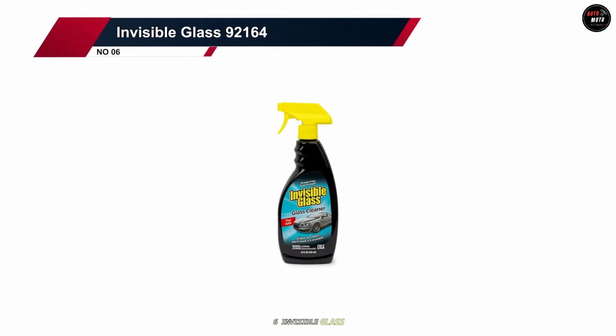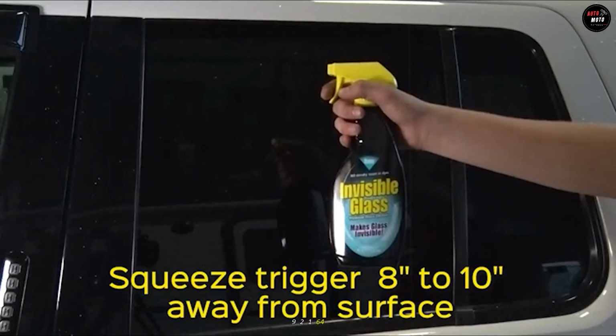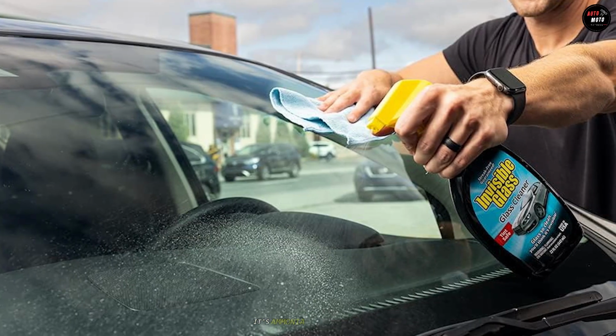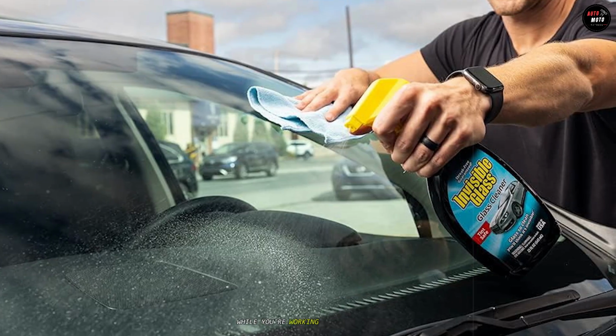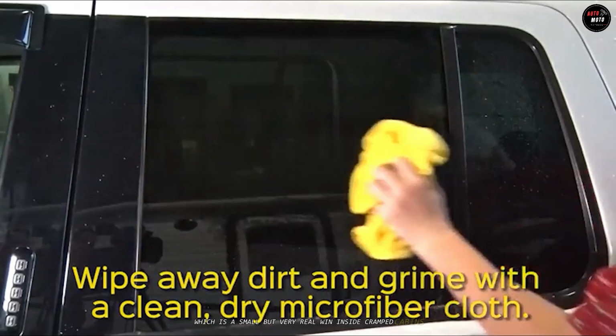6. Invisible Glass 92164. Let's kick it off with Invisible Glass 92164, the no-frills, just clean option that, honestly, sets the floor for what good looks like. It's ammonia-free, tint-safe, and it lays down a fine mist that clings to glass so it doesn't drool down your dash while you're working a tricky angle, which is a small but very real win inside cramped cabins.